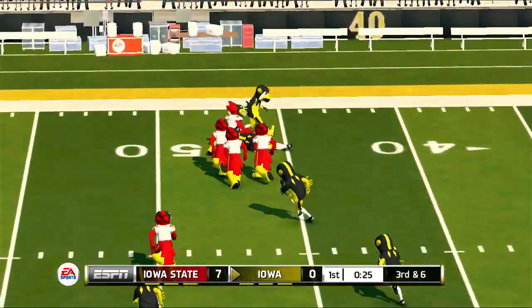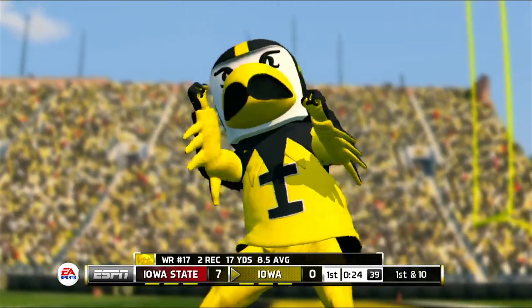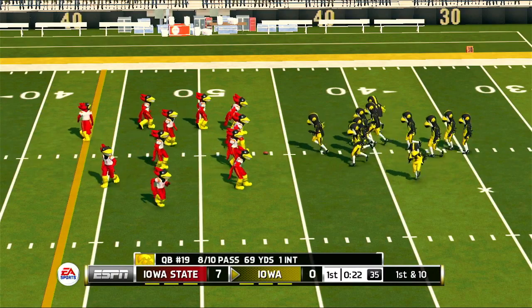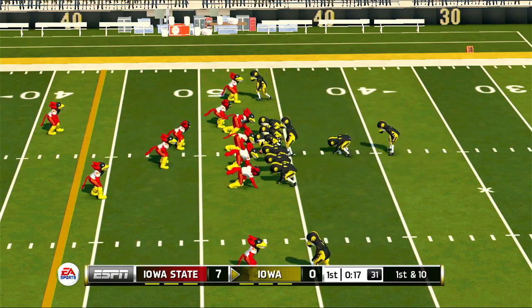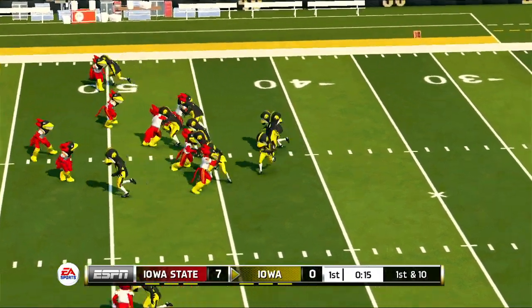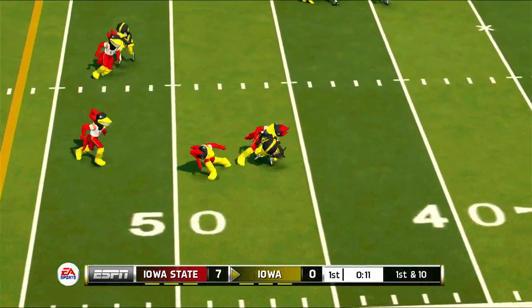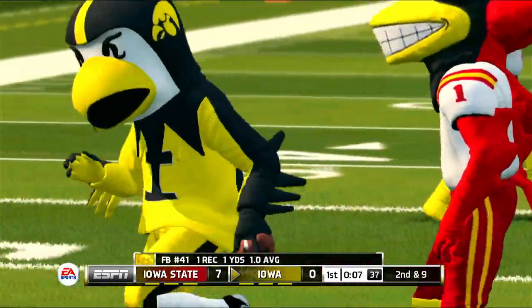Caught with room to work. Tackled right around the 46-yard line. This is a quarterback who trusts his receivers, and he knows they can make plays. It's like those two were playing catch out there. Tackle made at about the 47-yard line.